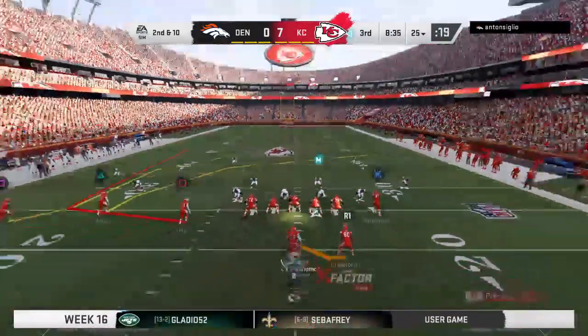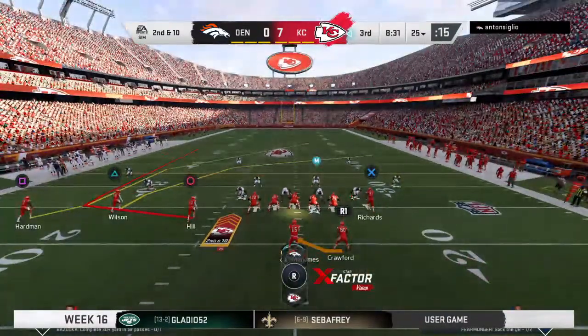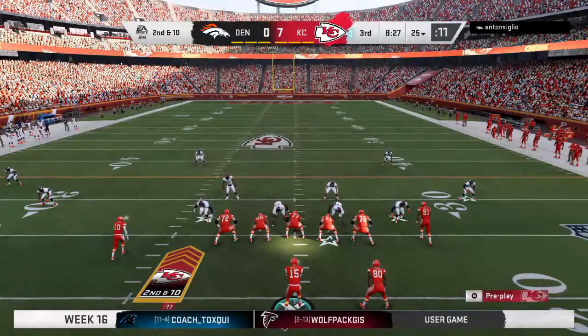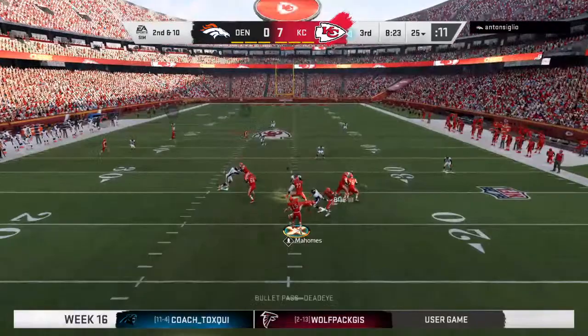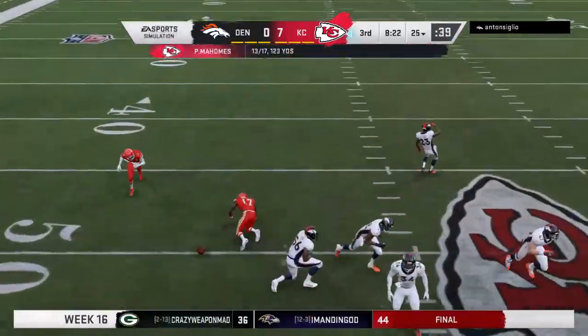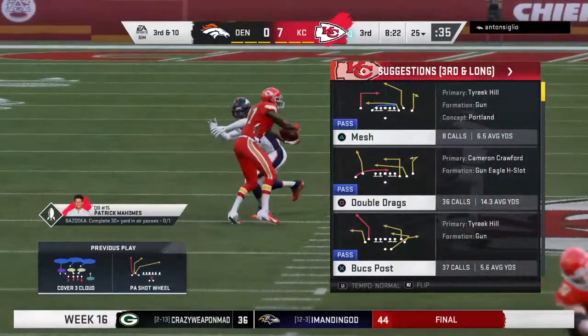So after the run for no gain, here's 2nd and 10. Play action. Now it's Mahomes. And that will be incomplete. Tried to dial up the long one way out there, but it'll be 3rd down.